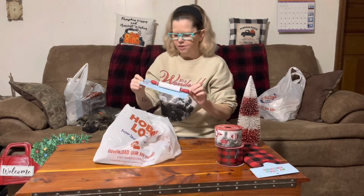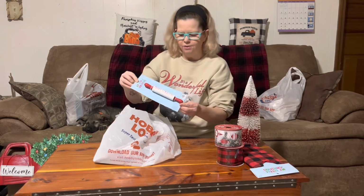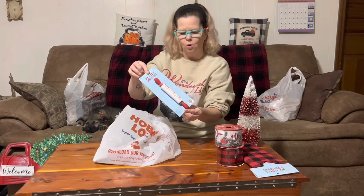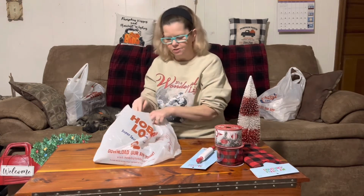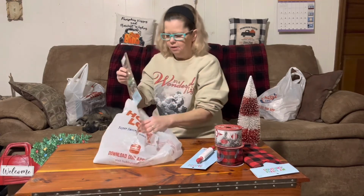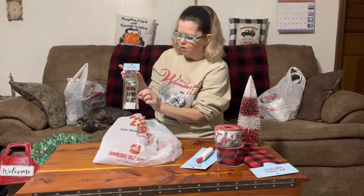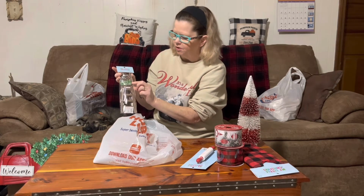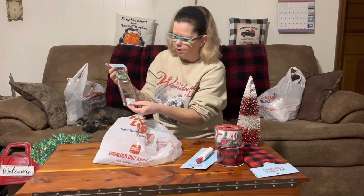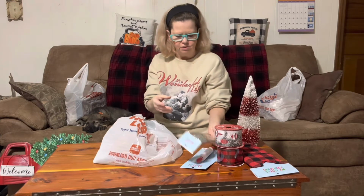I think I'm gonna use this on that little tiered stand thing I told you about in the kitchen. It says Merry Christmas. It's a little rolling pin. And it was $3.99, so it's less than $2 on sale. This is a little ladder I thought I might could somehow rig up on that stand or near the stand. It's got the green on it that says Merry and Bright and the little buffalo check bow. And it was $3.99, so less than $2.